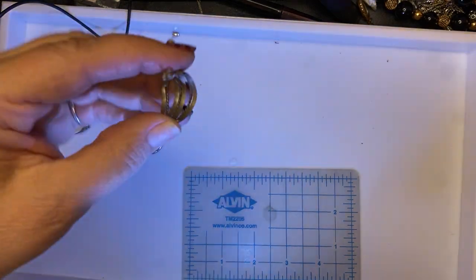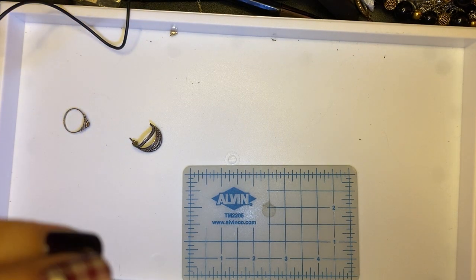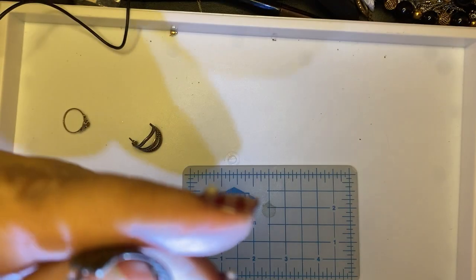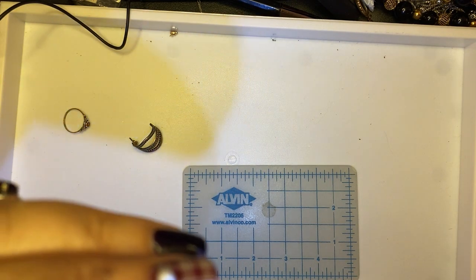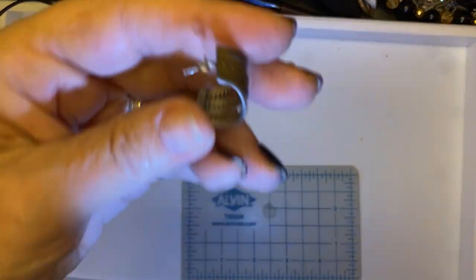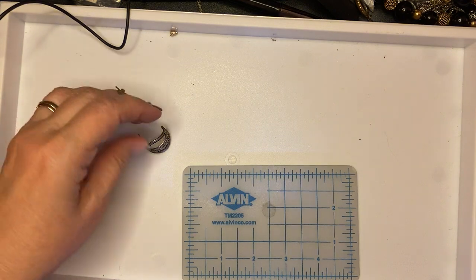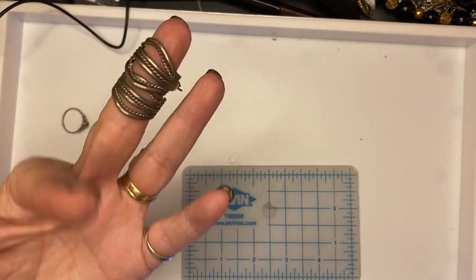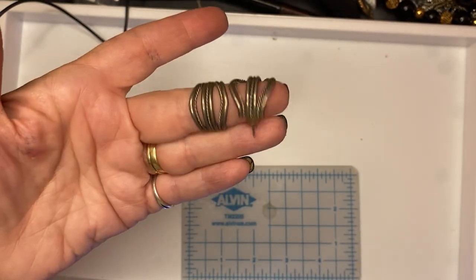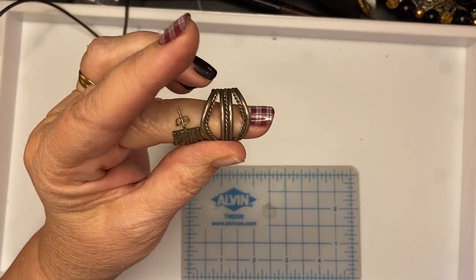I know these tested positive for sterling, but I'm pretty sure, well, this lot said 935. I don't see any markings, but that doesn't mean it's not. This is Art Deco. They didn't have to stamp everything. So I do have a pair of Karl Karst 935. I don't know how you test for 935. However, I purchased them as 935 Karl Karst, and they do test positive for sterling.